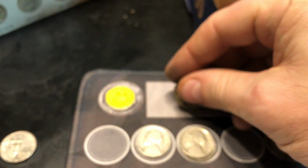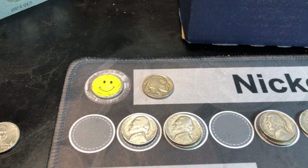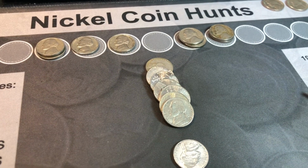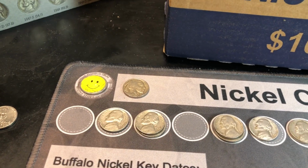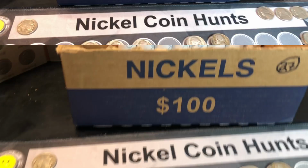And I know it's not a find for the album, but I'll tell you, nothing gets me more excited in general than finding Buffalo nickels in my box. One Buffalo nickel, no silver nickels, nothing for the album yet.